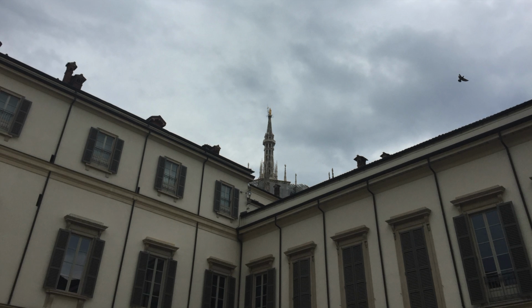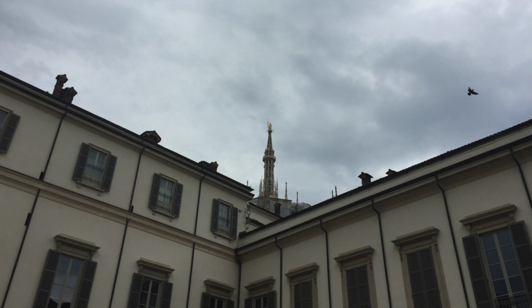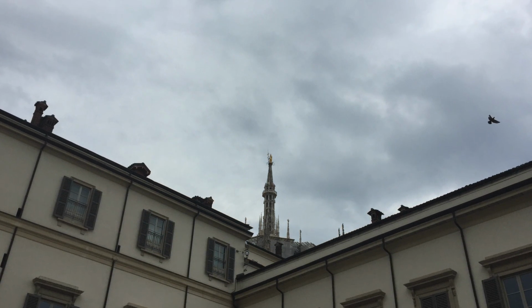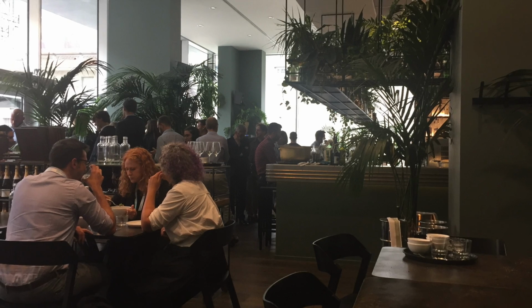Back outside, in the first inner courtyard of the Palazzo Reale, looking up to the Madonnina on the Duomo, dark clouds had appeared in the sky, but I felt suffused with light, and my spirits were soaring. Art makes me hungry, as you know by now.